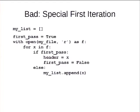So this is an example of code that is neither elegant nor efficient. And I've seen code like this in the wild far too often. We have a special first value that we're going to pull out, and then we're going to do something special with it, and then every other value is different. And so you have this flag first pass, which starts out true. And then on your first pass, you do something special and then set the flag to false. And then every other loop, you're doing the second case. So every single time it loops, it has to run this if to check if the first pass flag is true or not. And it's just silly. There's no reason for it.